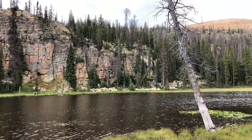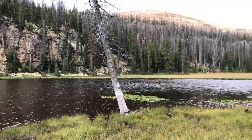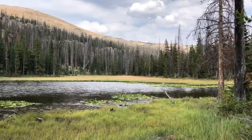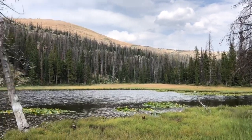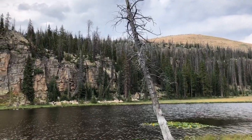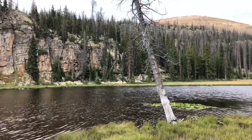Just looking at the terrain here, we got quite a climb ahead of us. I've never been up this far. There's one more lake about the size of this one just in this next clearing, but we gotta be able to get out of here too. And there's a break in the rocks right there. I don't know, Shad's taking a nap. We'll go wake him and see what he wants to do.